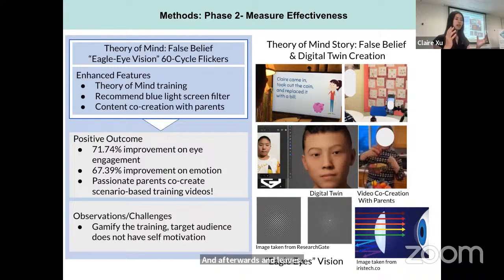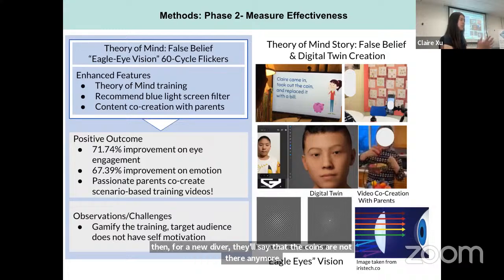Or actually, okay, I'll just say the story. The individual will look at a certain scenario of Sally and Anne. The story is that Sally and Anne are friends, and Sally puts coins in the piggy bank and then leaves. Then Anne takes the coins out of the piggy bank and then leaves. And then Sally comes back. The question to the children with ASD is, does Sally think there are coins inside the piggy bank? A typical person would think that the coins are still in there, because when Sally came in, she saw the coins being put in and then she left and didn't see it being taken out. But a neurodivergent individual will say that the coins are not there anymore, because they saw Anne taking the coins away.